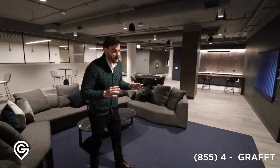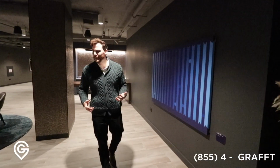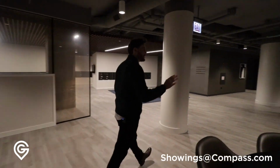Nice lounge space. I mean, this feels like someone's basement. It really feels like a home, and they've made it feel very warm. Sometimes you see these spaces and they're too sterile, they're too cold. This feels inviting, makes you wanna come here, makes you wanna hang out here.